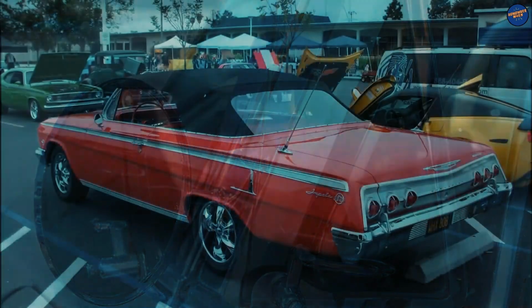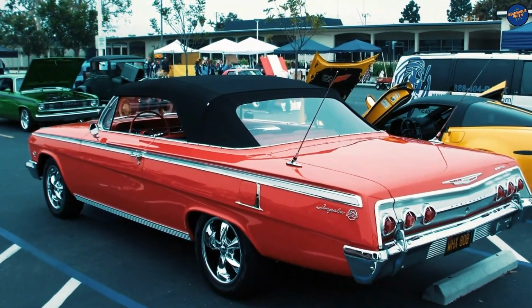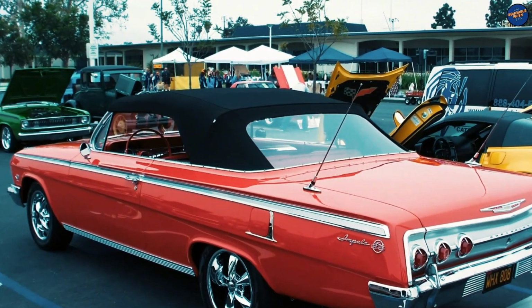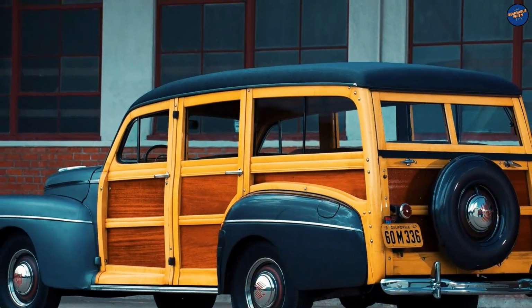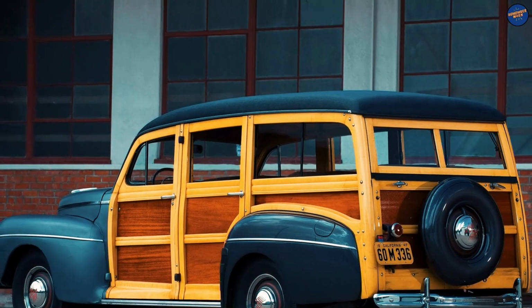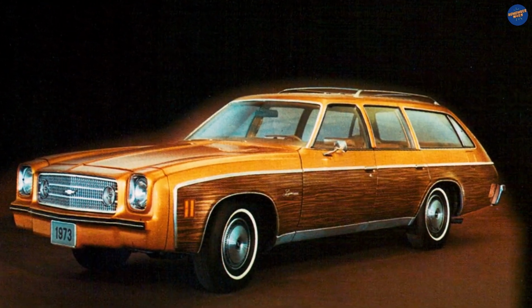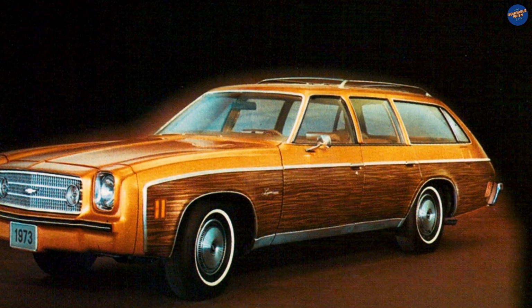Today, as leather upholstery and advanced comfort features dominate the market, we can't help but marvel at how far we've come while cherishing the enduring legacy of classic car elements like wood paneling, reminding us of the simpler joys of family road trips and the open road.